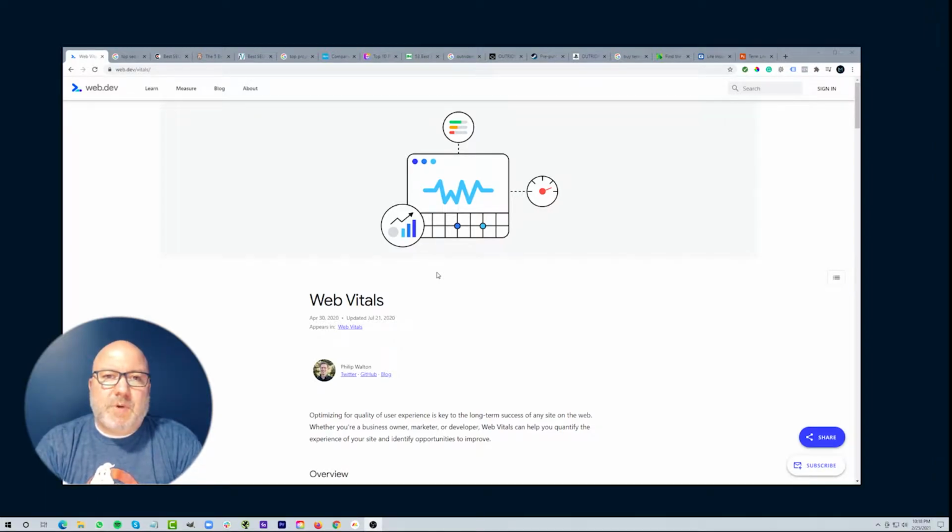Google's inclusion of Core Web Vitals as a ranking signal in their search algorithm is just around the corner. But is it something that you should be concerned about for your websites? No. But yeah, not really. Kind of. Sort of.